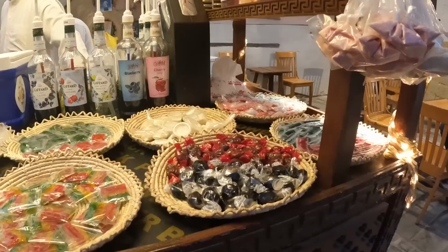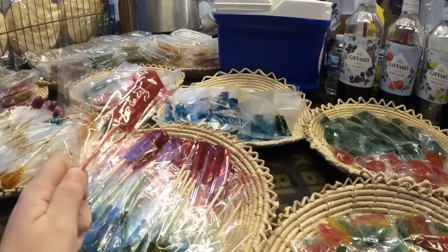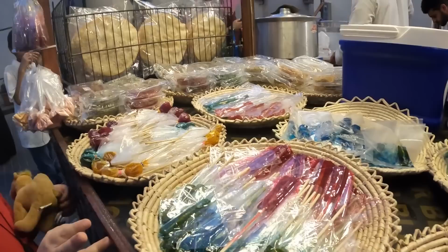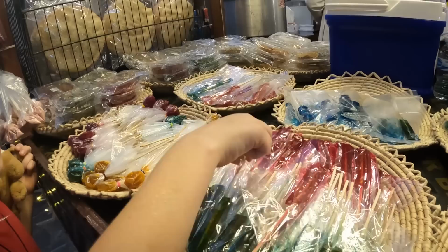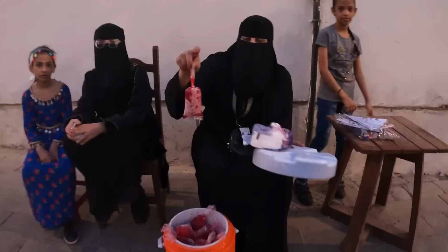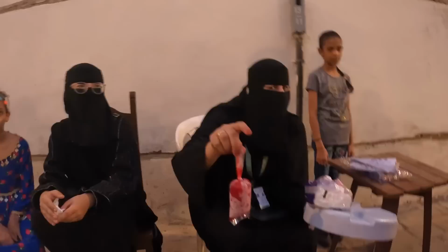Nice. Look at these. They're like lollipops or something. They look so cool. Oscar, do you want one? Yeah. They look so good. Well, which one would you have? Maybe one of these, like that. Red one, okay. There goes the cold sprayer. How much is the ice block? Ice cream, how much? 5 riyal.